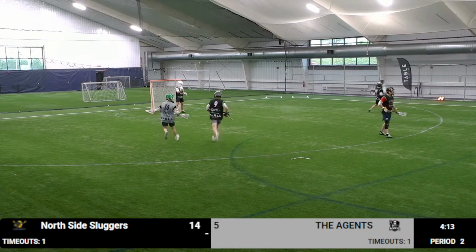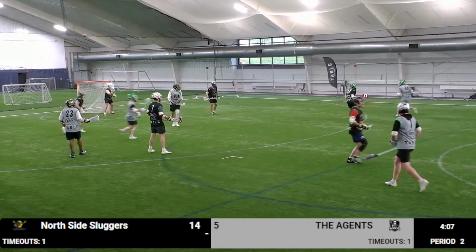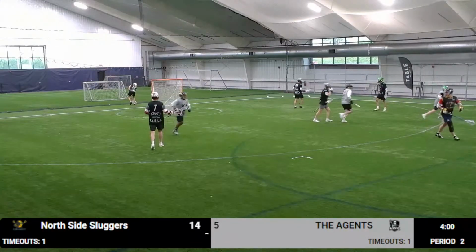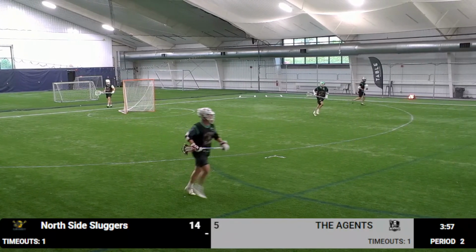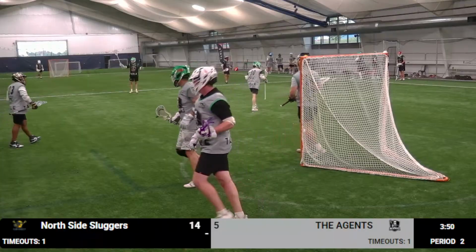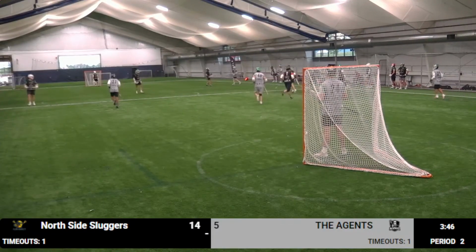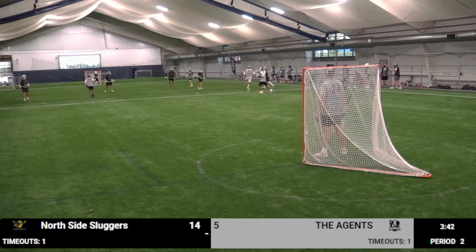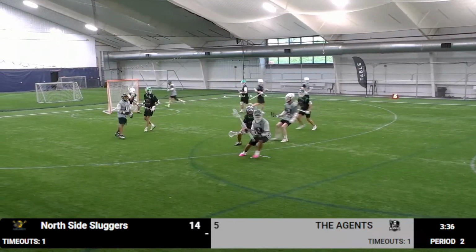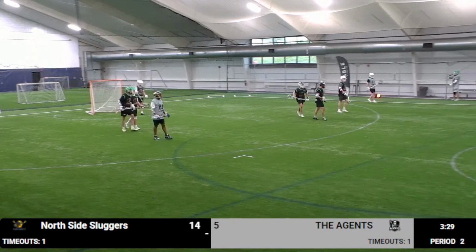Correction, 14-5 is our score. Nine-point advantage. A Nikienko shot goes wide. Corbin Reed controls. Sidesteps. BTB could not fit it in on the far post. Scores. 14-5. Agents. Horton. Face dodges, gets open. Shot was blocked.